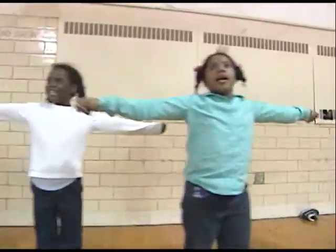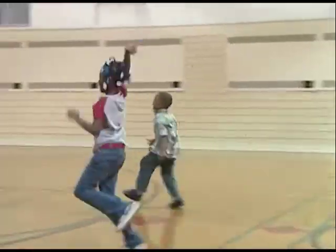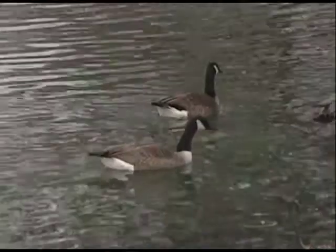It's like a safe haven also. I don't have to worry about my teenagers being on the streets. They're doing something constructive. And some of the programs that they offer, you know, even help me out.